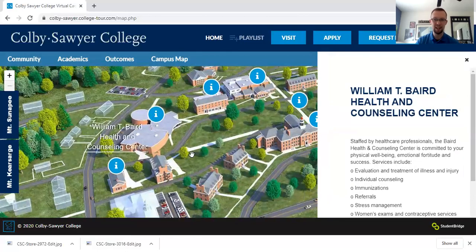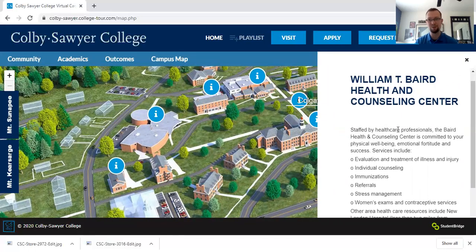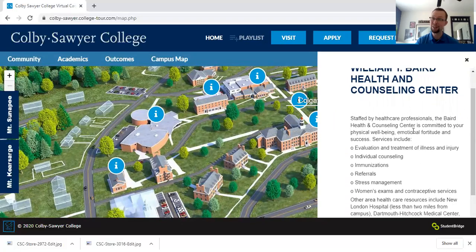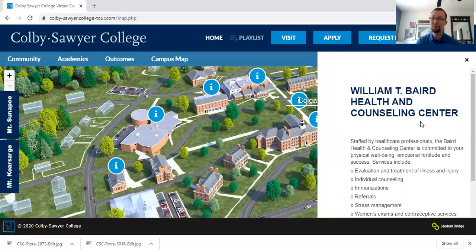And then over here on this side, we see the Baird Health and Counseling Center. So this is an amazing resource for students. So if you have a cough or a cold, if you have something physical going on, you can go see them here. This is also a great spot for mental health counseling. And so if you're feeling homesick at the start of the semester when you're a first-year student, or you need to sit down with someone, this is where you would come.